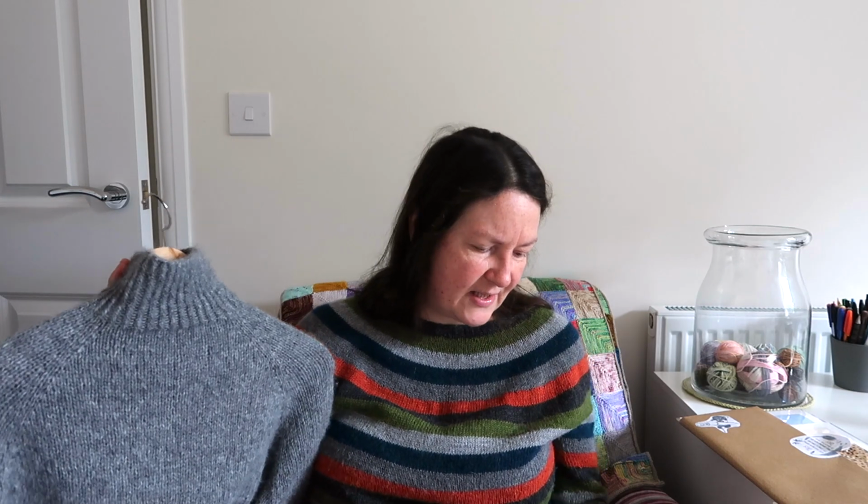But it's so soft, and so it feels like it's going to be really beautifully worn, so I cannot wait to wear this. So yeah, highly recommend it. I would definitely knit another one. I would knit another one in the same yarn despite its sheddiness. Yeah, so really pleased with that. I don't think there's anything else to say.